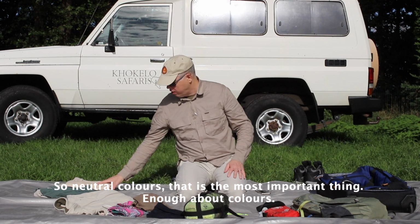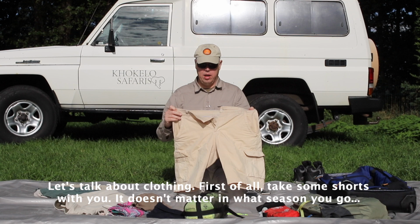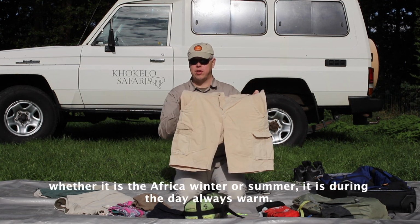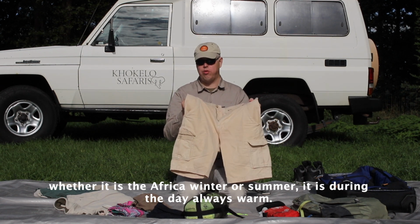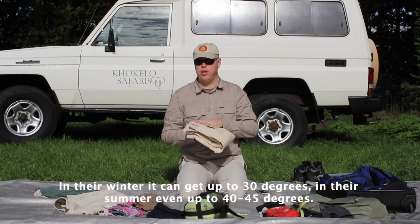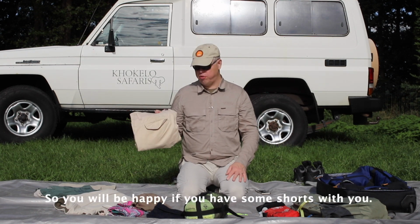Okay, enough about colors. Let's talk about clothing. First of all, take some shorts with you. Doesn't matter in what season you go, whether it's the African winter or the African summer, it's during the day always warm. In the winter time, it can get up to 30 degrees, in the summer even up to 45 degrees. So you'll be very happy if you have some shorts with you.